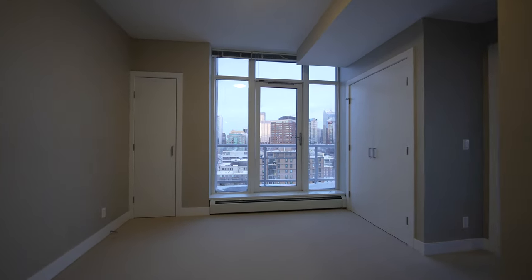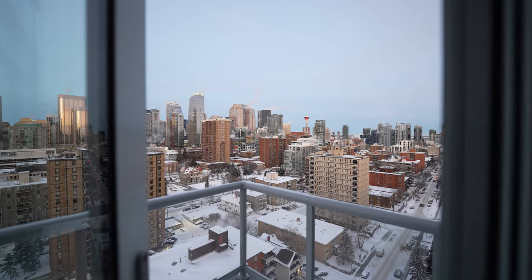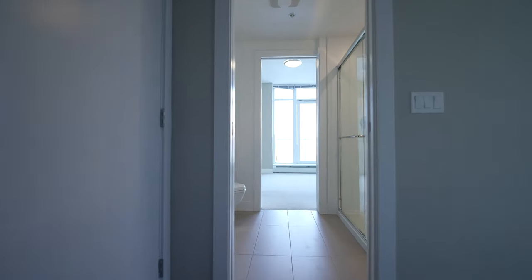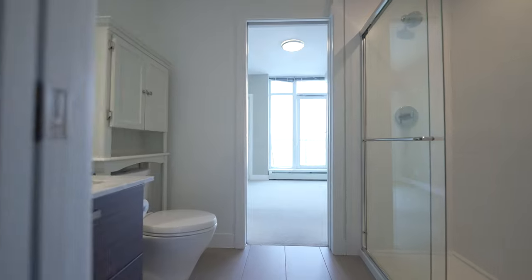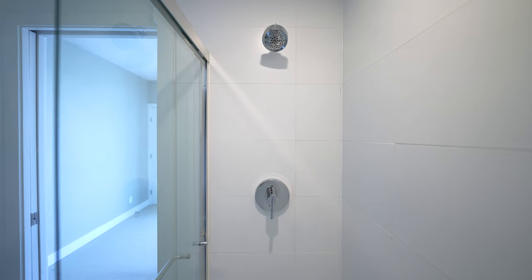The primary bedroom offers you dual closets and a secondary access to the balcony to really take in those city views. You'll love the bathroom here. Marble counters, dual access, and that huge walk-in shower.